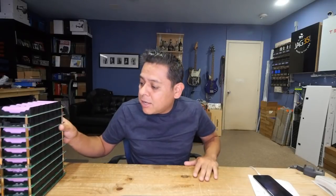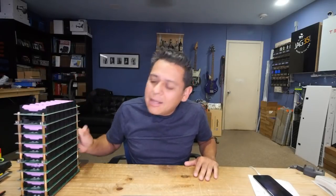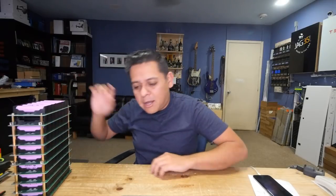I have another box that I want to try and use these with, but I don't know. I might not do it because I can't find a good way to fit those in that box. So I have to get another box.